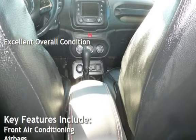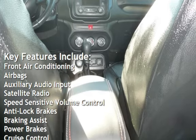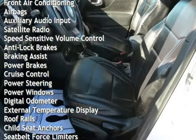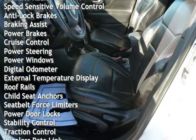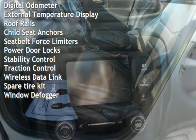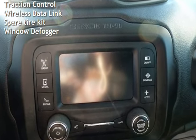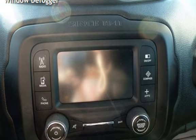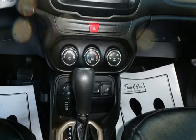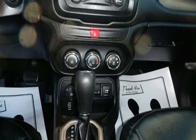Key features include front air conditioning, airbags, auxiliary audio input, satellite radio, speed sensitive volume control, anti-lock brakes, braking assist, power brakes, cruise control, power steering, power windows, digital odometer, external temperature display, roof rails, child seat anchors, seat belt force limiters, power door locks, stability control, traction control, wireless data link, spare tire kit, and window defogger.